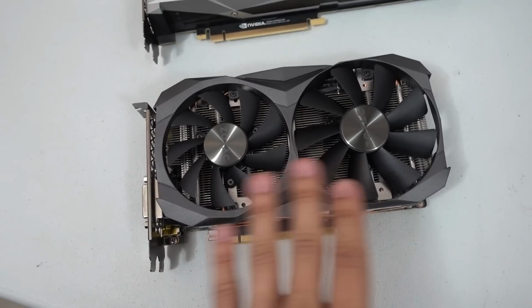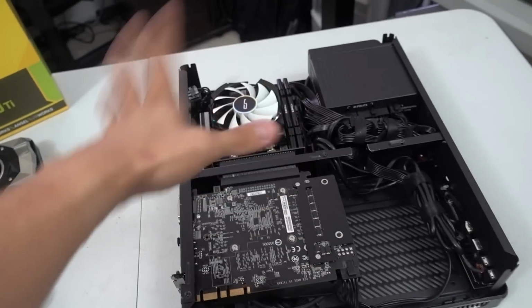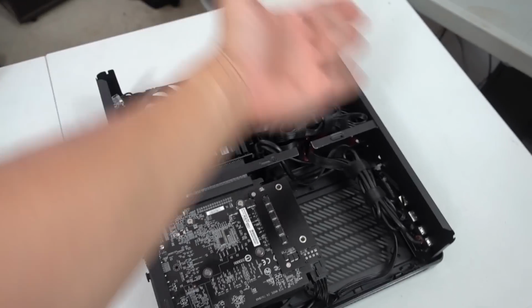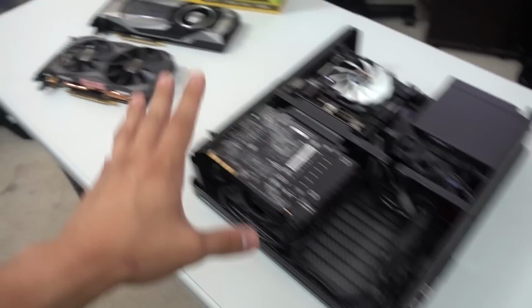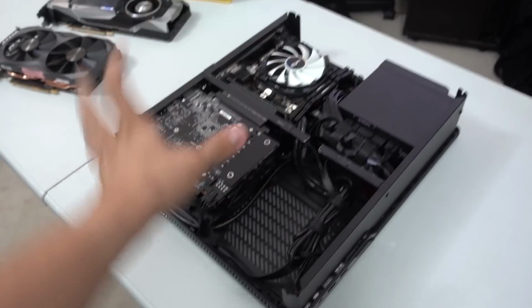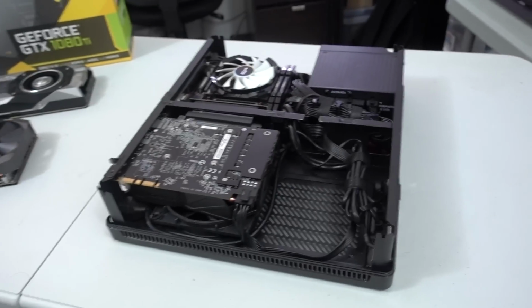So let's talk a little bit more about the card before we actually swap it out for the 1070 here and run some benchmarks. We're going to be running it inside of my Go Anywhere Do Anything PC, which takes place inside of the Node 202 from Fractal Design. It's a wonderful mini ITX case. I just figured someone who's buying this card is probably most likely going to be putting it in a system somewhat similar to this in terms of the form factor, the fact that it's mini ITX, maybe some limited airflow.